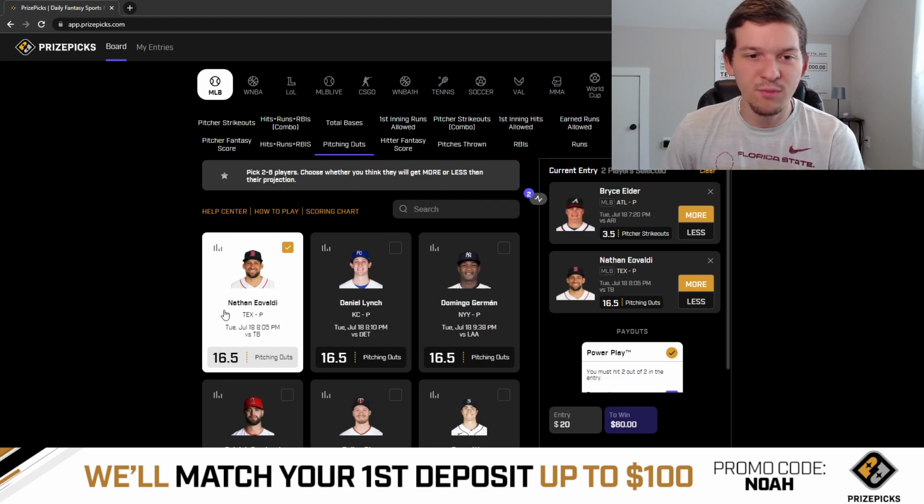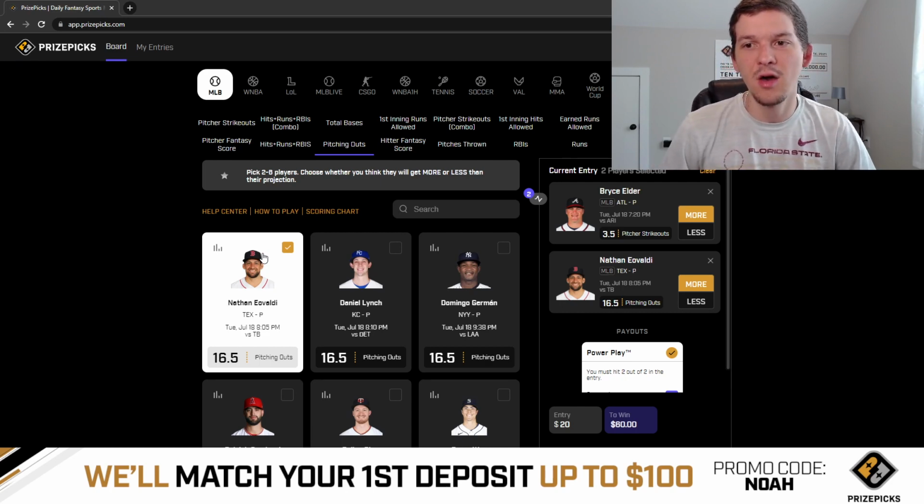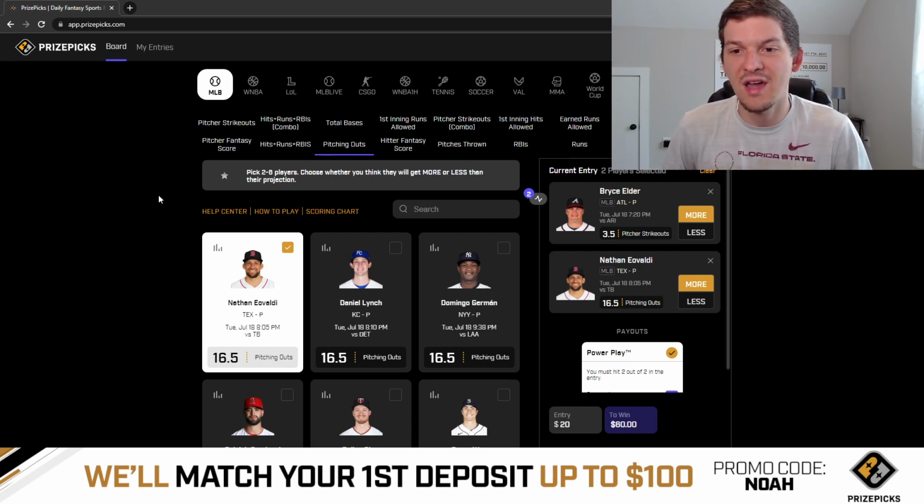DK Sportsbook also does have odds favoring the over here. It's about -125. Not super heavy juice, but this is a play that I definitely like. Odds are favoring the over as well. So these are the 2 plays I'm going to be rolling with as kind of an early 2-pick entry for today, guys. Bryce Elder, more than 3.5 strikeouts, and Nathan Eovaldi, more than 16.5 pitching outs.